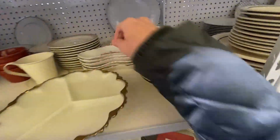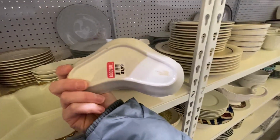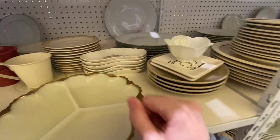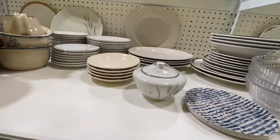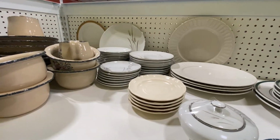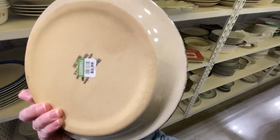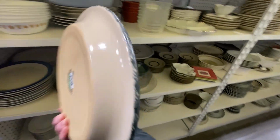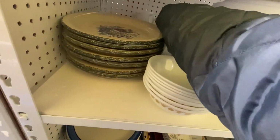Look at all the bone dishes. Wow. $1.99 each. 2, 3, 4, 5, 6 of them. See anything good up here? These are so heavy, they match the dishes that are just up top. And they are, I don't know, home and garden of some sort. Looks like Corral back there.